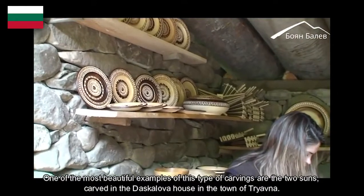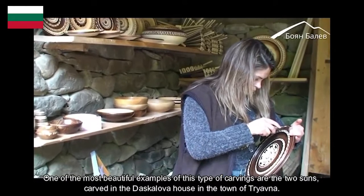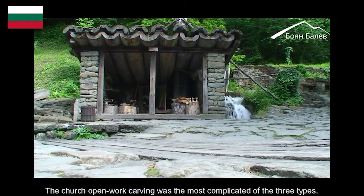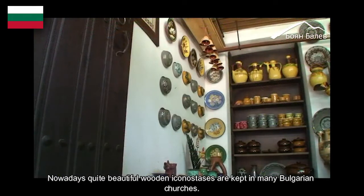One of the most beautiful examples of this type of carvings are the two suns carved into the Skalova house in the town of Tryavna. The church openwork carvings were the most complicated of the three types. Quite beautiful wooden iconostases are kept in many Bulgarian churches.